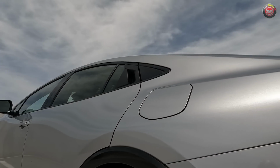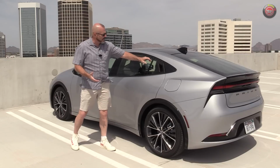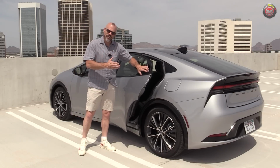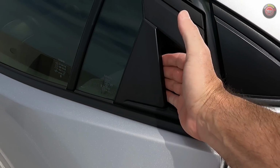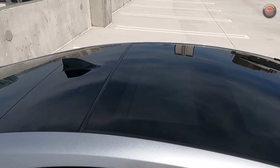The window line here at the rear is a little bit sleeker than before. It's a new look, and this actually has a vertical pull handle built into the door. It's got an electronic switch in there, so it just pops open when you put your fingers back behind it. Fixed roof panel on the top on the Limited, a black painted panel between it and the rear hatch.